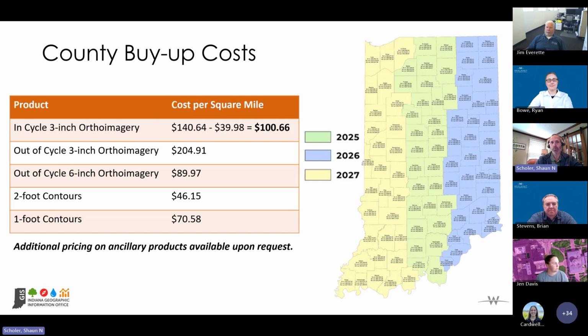So again, what's important is that if we're interested in buying up something during the acquisition, for example the 3-inch buy-up, that needs to be identified rapidly, or prior to collection and laying out the flight lines for the project. And then the items like contours and other derived products, those can come along afterwards, after the data has been collected. So again, contact me, work with Wolpert, and develop these additional products that may be desirable for your organization.